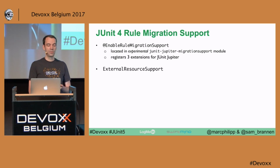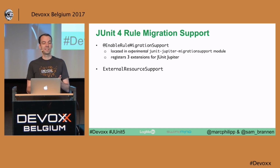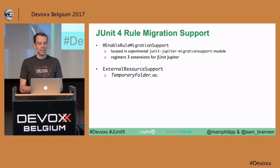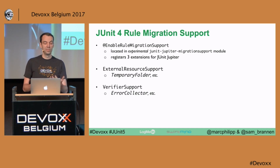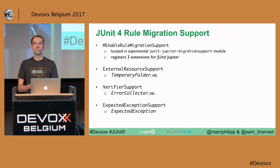The first one is external resource support. That lets you use all the rules that extend external resource, like temporary folder, for example. There's also verifier support, the same for verifier implementers, like error collector. So you can continue to use those for a while. And the same thing holds true for expected exception.